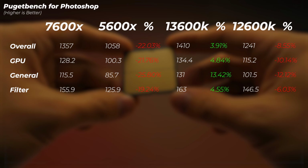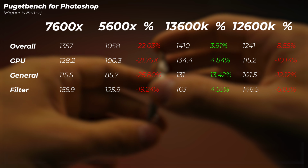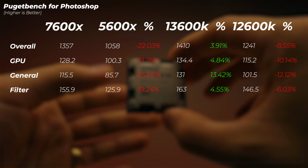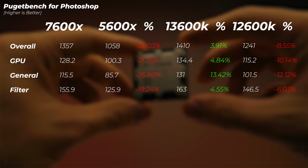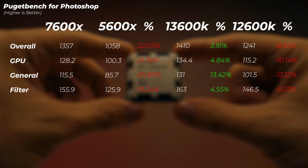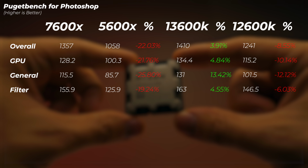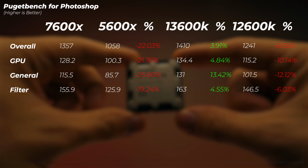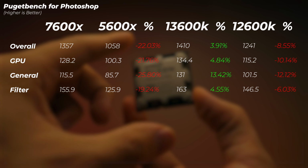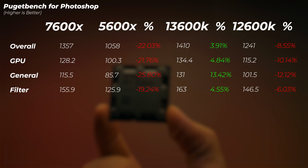Moving on to Photoshop, and here the story is slightly different. The 7600X beats the 5600X by about 20% in the overall score, but the 13600K is still about 4% faster in the overall score, and the general score is actually 13% faster, which is absolutely insane. The 12600K though is about 8.5% slower in the overall score, which just shows that the 7600X with its really fast scores, I mean, it boosts up to 5.4 gigahertz or something like that, what I have seen here, which is absolutely ridiculous to see in just 6 cores, how fast those scores are. And Photoshop really loves those fast cores and can't really utilize that many cores.